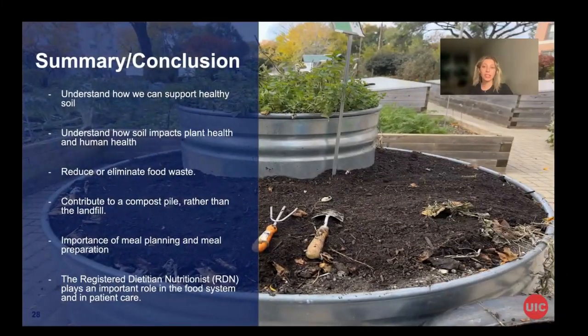To summarize, here are the main key points to take away from this lecture. 1, understand how we can support healthy soil. Understand how soil impacts planet health and human health. Reduce or eliminate food waste. This is also done by buying produce and using it instead of wasting it. Contribute to a compost pile rather than the landfill. Importance of meal planning and meal preparation. This is also a key point in order to reduce food waste. And the registered dietitian nutritionist, also with the credential of RDN, plays an important role in the food system and in patient care.